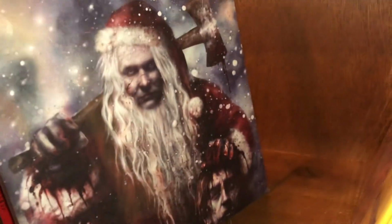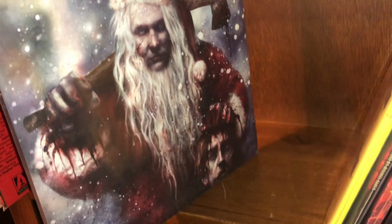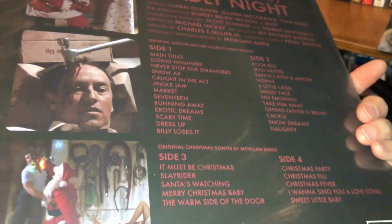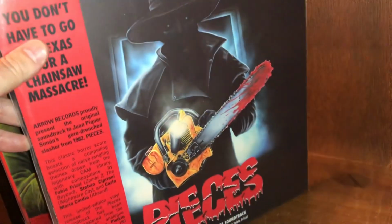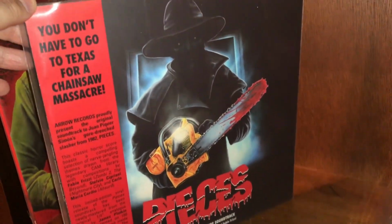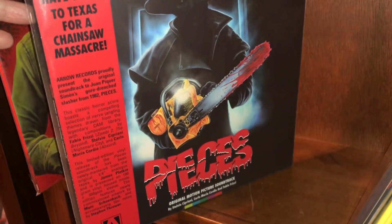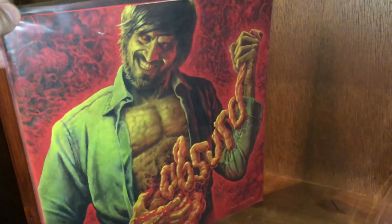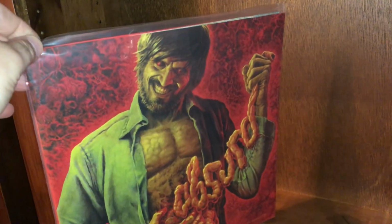This one's Silent Night, Deadly Night. Just check out that cover. That's beautiful. The movie itself is pretty decent. It's not great by any stretch of the imagination, but that cover is pretty cool. Here's another good slasher. This is a Spanish slasher movie called Pieces. This was also put out by Arrow. And the last one is Absurd, starring the great George Eastman.